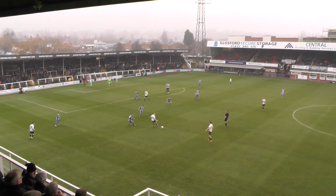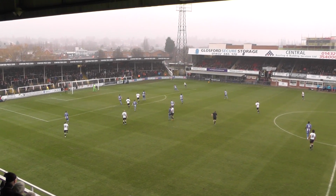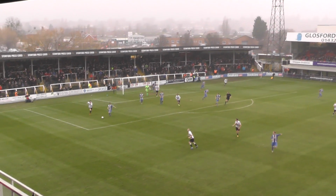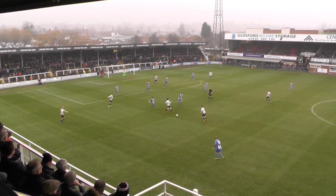Greenslade comes inside, backheels it to Dinsley. Dinsley gets onto his right foot, chips it over to the right hand side, looking for George Lloyd. Can he keep it in? He does, and the cross comes in. And Tom Owen Evans misses his kick on the edge of the area, but he wins it again. Fights back and wins it well to Dinsley.